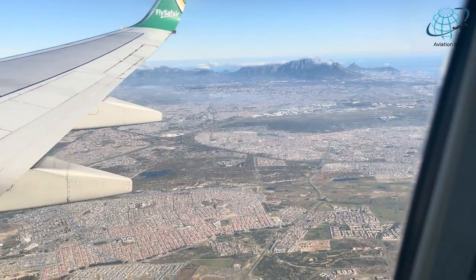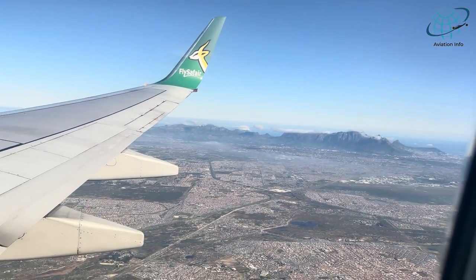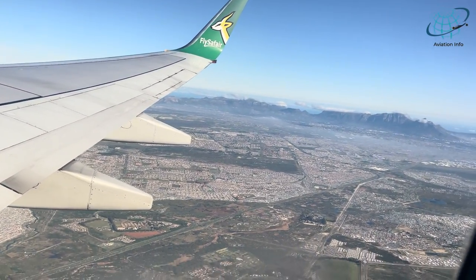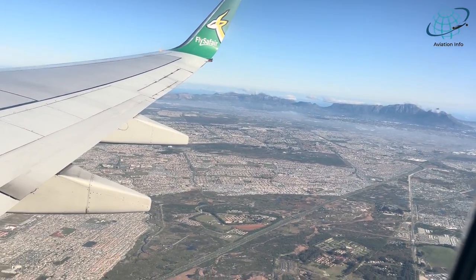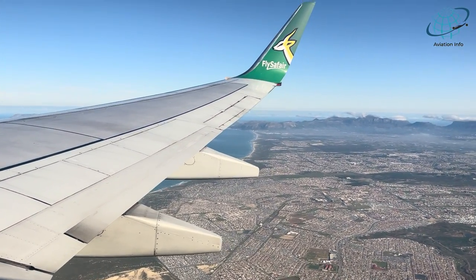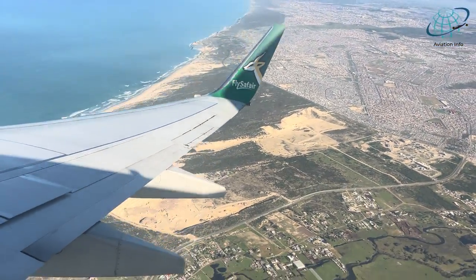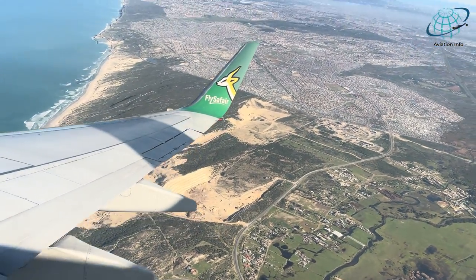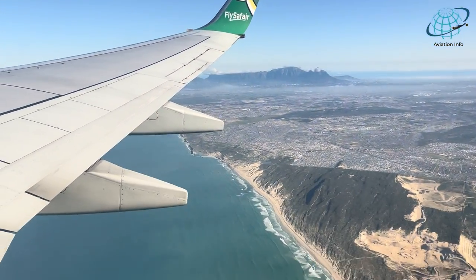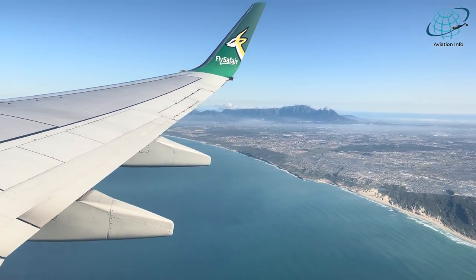Now we are approaching Cape Town International Airport. We can have a view of Table Mountain and we can equally have a view of the city. The landing will go over the sea before coming back to the airport. It's an amazing approach. The flight in general was very smooth. There was no turbulence, no clear air turbulence, and the visibility was just perfect.